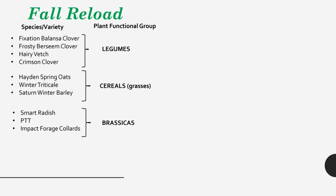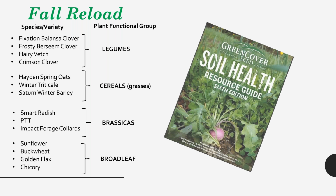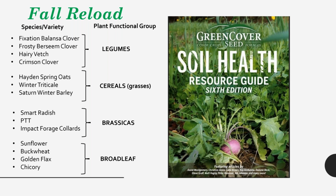We played around with that and found we can push that a little bit. Obviously, we needed to attract whitetails. And then the broadleaves, which actually now are my favorites that we typically ignored in the fall before. And these are the soil builders: sunflower, buckwheat, golden flax, and chicory. And there are 2 or 3 additional that I just couldn't fit in there. But so you can see, again, the goal was to focus on the major functional groups, not necessarily focus on the way the food plotting industry feels they need to market the greatest, highest protein, most genetically improved or advanced seed.